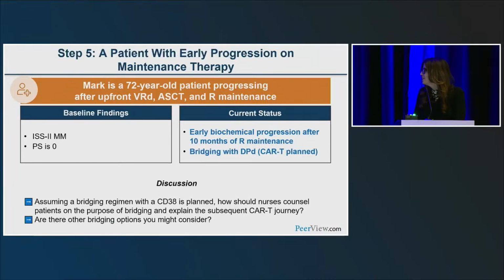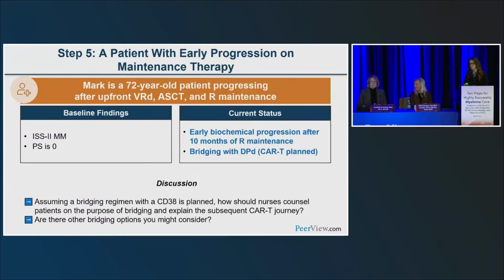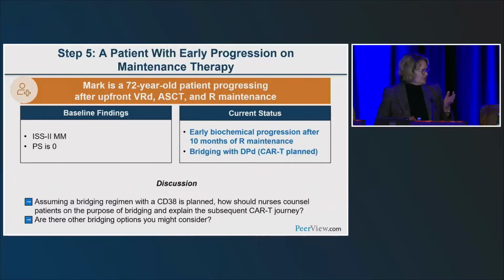So Charisse? Yeah, you want to get disease under control. So they need a new therapy. So they're progressing, but you need to get them on something, get that disease control, and you can start the process for CAR T. Now, the question comes up, if they're responding beautifully to their new treatment, do we push CAR T down a little bit? Do we move forward? It's a good time to go ahead as well.